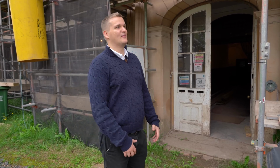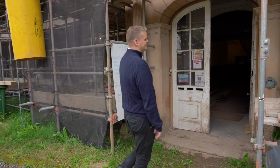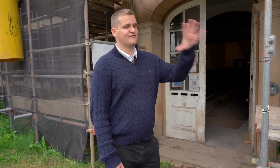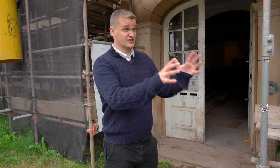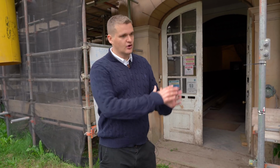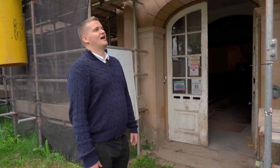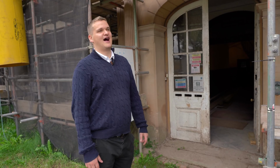I know some of the people say formulas, not feelings. For me, this is both. I'll talk through the figures. The profit's going to be really, really good. I'll make a 7-figure profit on this project, assuming it all goes ahead to plan, which I think it will once it's finished. But also, I just love it. You know, I absolutely love it.